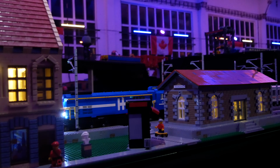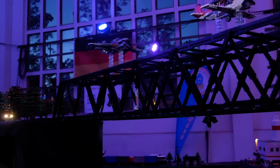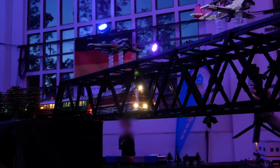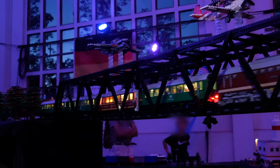The hall stays open for visitors until 10 o'clock on Sunday, so the nighttime experience is not just for the exhibitors. Quite a lot of the visitors stay until late to watch the lights. It really is an impressive sight to see.